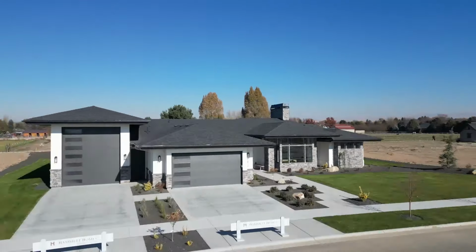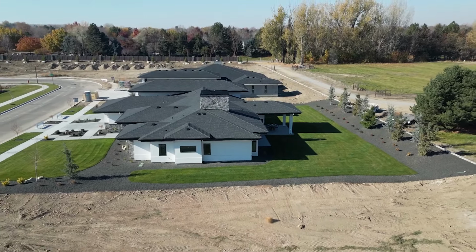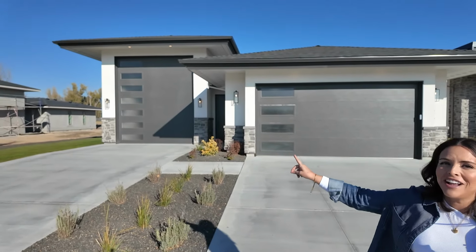In addition to that, this house is jam-packed with all of the features imaginable, everything you didn't even know that you wanted. I guarantee it checks all of the boxes for all of the people who want to be future Eagle Idahoans. The inside of this house is so special. Check out the outside before we get in here though.